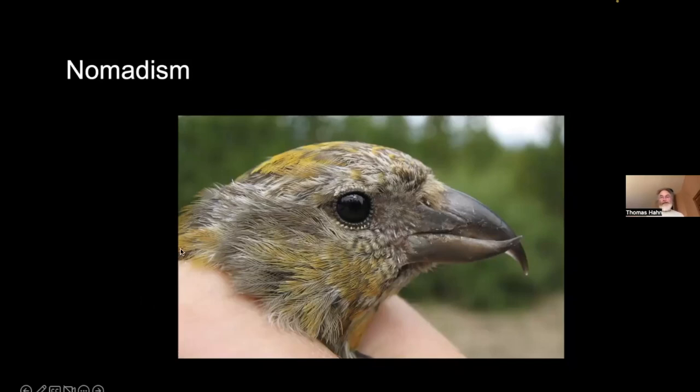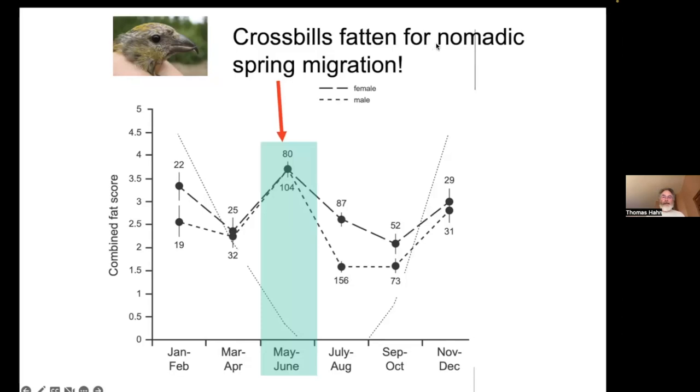Well, one thing that they do is they fatten for nomadic spring migration. This is a figure from a paper that Jamie Cornelius wrote, and this shaded area just shows in May and June, the combined subcutaneous fat score is close to 4, which is high for crossbills, and it's actually higher than their winter fat back here. And people who study migration typically consider it evidence of migratory fattening if the fat load in the spring is higher than the winter fat load, which they have just sort of as an insurance policy to get through long, cold nights.